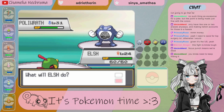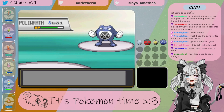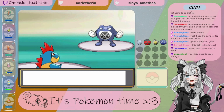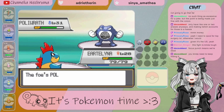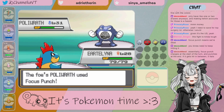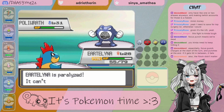You kind of need to keep hitting. Why do I need to keep hitting? Okay, that's not great. Alright, so I guess we're gonna have to rely on EF carrying this fight. Dark is gonna get one shot, and I think EF is kind of the only one that can really do anything here. Let's just hope EF doesn't get... Oh, wait, I should use card. Well, flinch. I guess that's pretty good, actually. And we miss. Essentially, Focus Punch charges at the start of the turn and punches at the end. If it gets hit between, it fails. Oh, I see. Yeah, so I need to keep attacking. That makes sense. Also, that flinch didn't matter. Okay, fair enough.